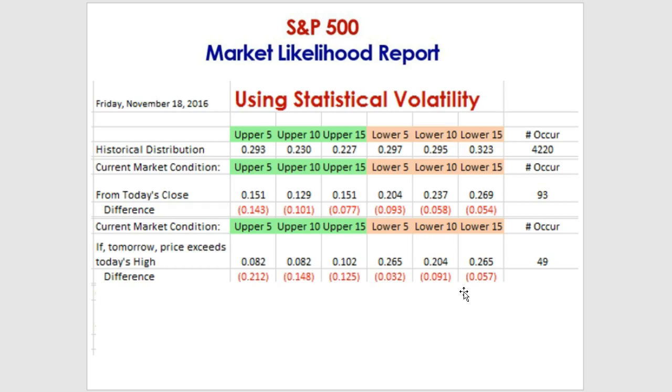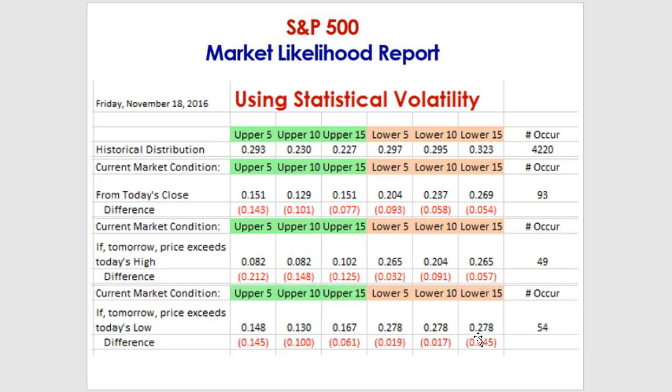If it exceeds Friday's high, we have even more of a disparity in the upper bands, greater to 21% difference. Look at that. And then the lower bands get struck less often, but certainly far less to the degree that the upper bands get. So we're already in an overbought condition. If Monday it exceeds Friday's high, we're even more overbought, and it's less likely, to a greater degree, the price will continue up to the upside. That's what this picture represents.